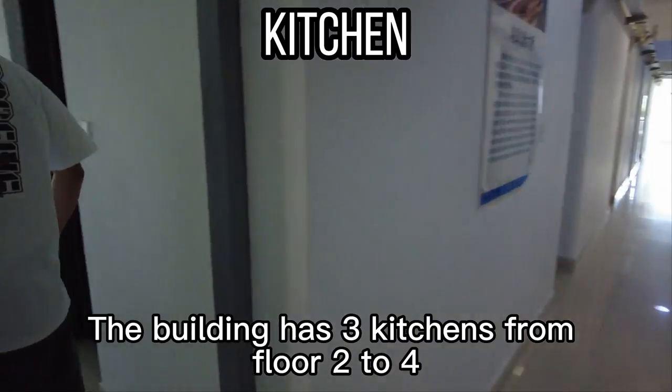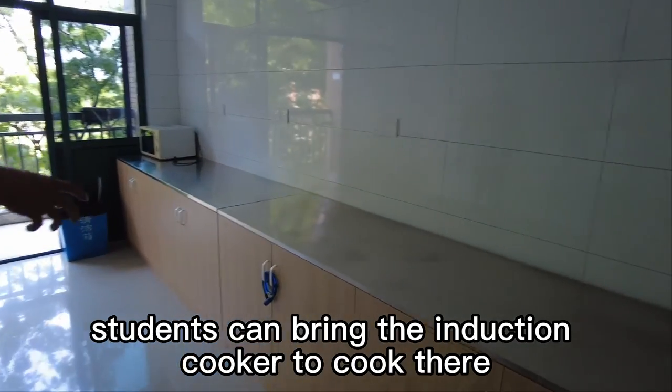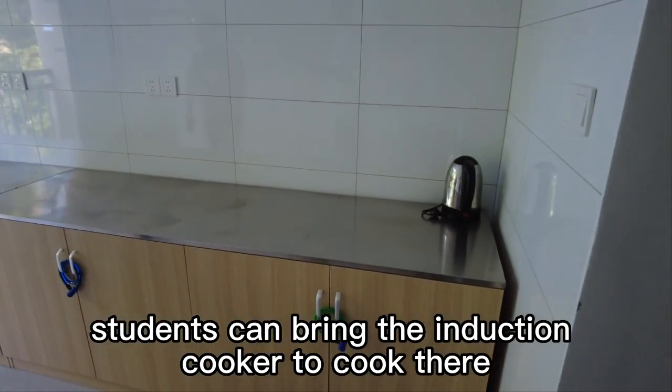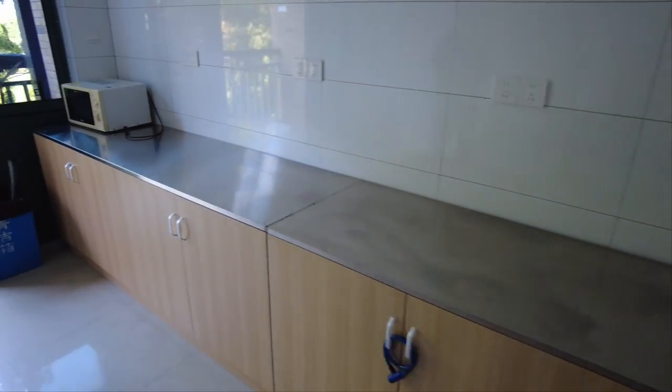The building has 3 kitchens from 2 to 4. Students can bring the induction cooker to cook there. They can make their home food.